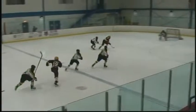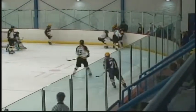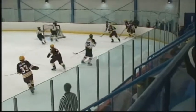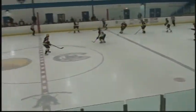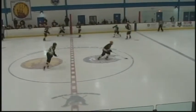Over here to the near side. Out ahead on the pass, and that's a cherry pick move, but couldn't get the shot away. Switched it to the backhand. Would have done better to stay with the forehand on that one. Over to the far side, out to center ice. And then put back in deep.